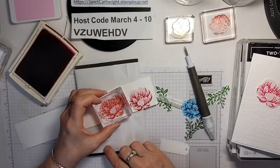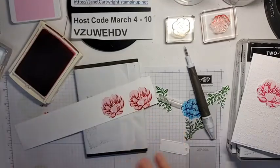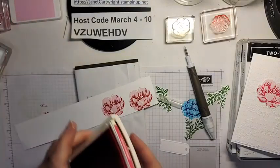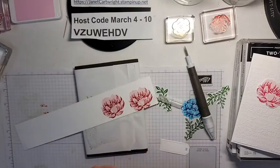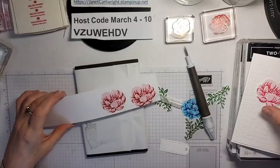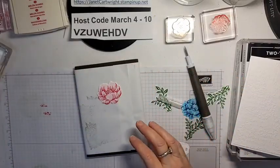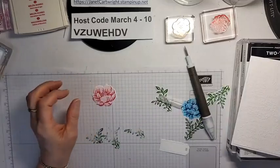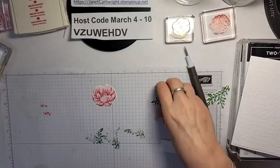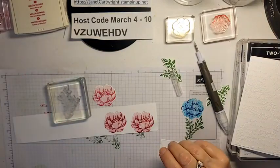Oh my goodness. Stampin' Up! does an amazing job with the stamps and the colors. Like, everything coordinates. It's awesome. And then, like I say, I took my framelit. I have these 2 flowers for another time. And with the magic of video, I have a flower. Then I did the same thing with the leaves. I did them in Garden Green.